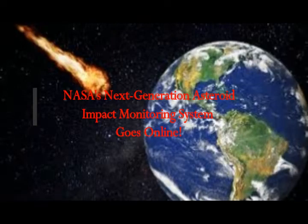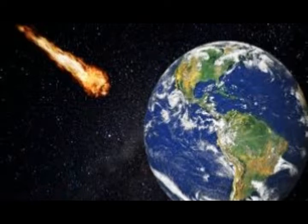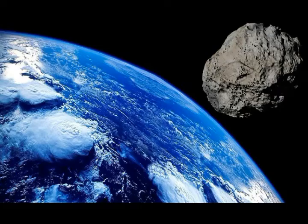NASA's next-generation asteroid impact monitoring system now goes online. This is by Jet Propulsion Laboratory. To date, nearly 28,000 near-Earth asteroids, or NEAs, have been found by survey telescopes that continually scan the sky, adding new discoveries at a rate of about 3,000 a year.